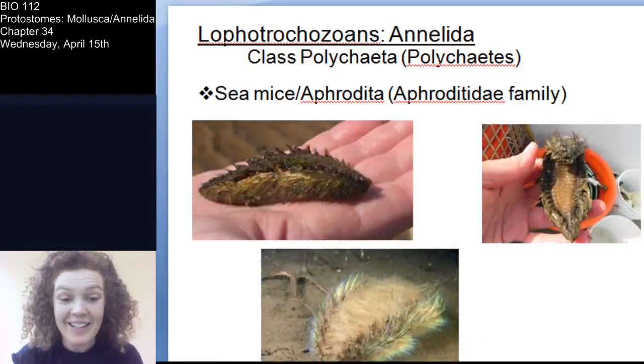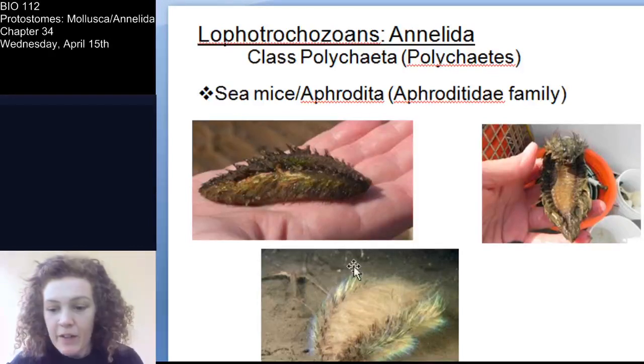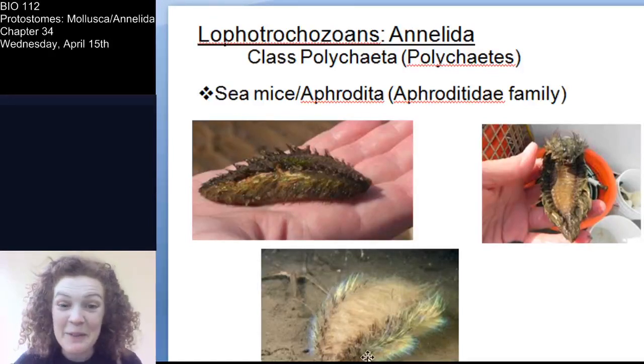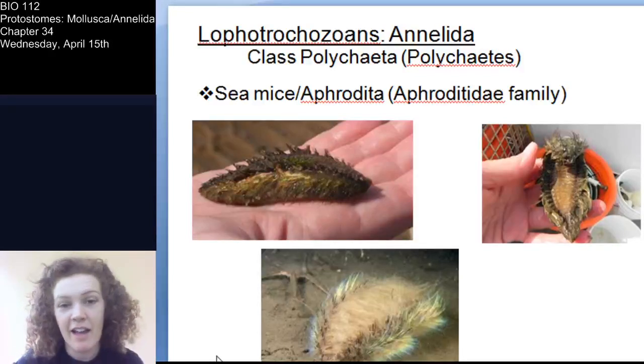I've never asked. Okay, sea mice. Sea mice are very cute, and again, most polychaetes live on the bottom, on the benthos of the intertidal community. They're called sea mice for a couple of reasons. As you can see, they've got a lot of chaetae on their parapodia. They look kind of like mice, and it's said that they have mouse-like behavior because they tend to hide a lot. But that's one of the reasons they have that common name.